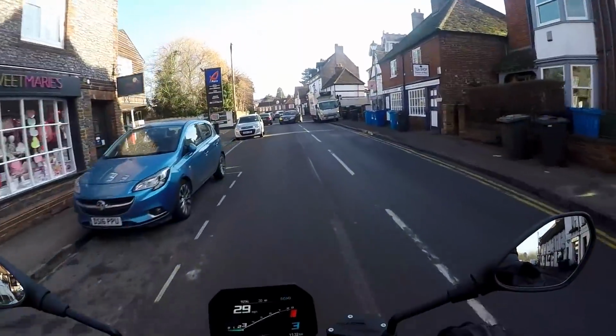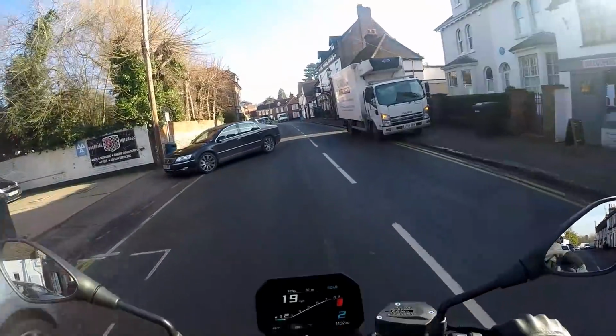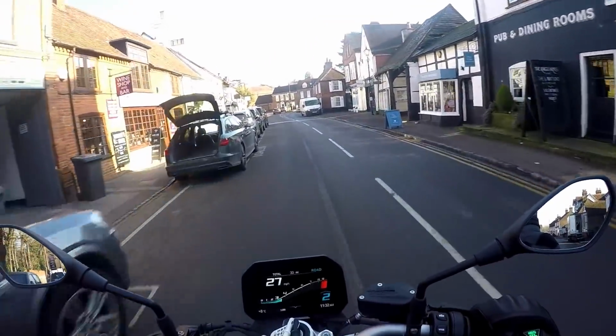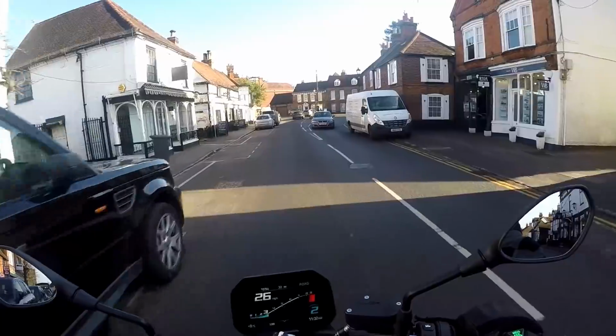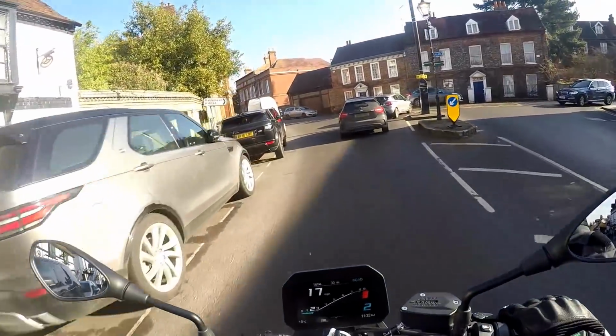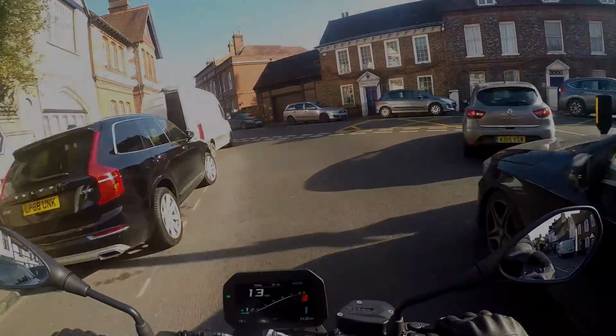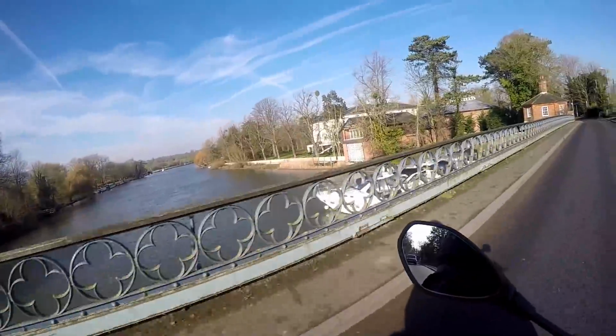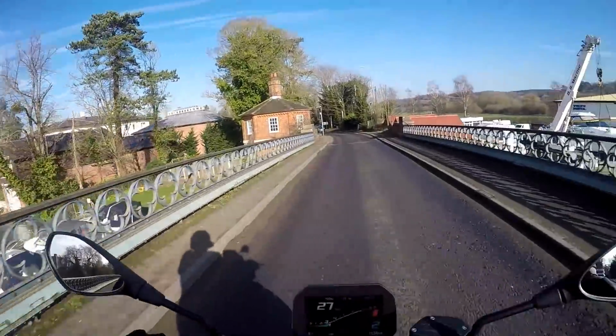What I need to do is search out some more twisty roads and maybe some faster roads as well, just to see what she's like, and maybe something in town. So bear with me, stick around and stay tuned. Let me find some different sort of riding to do on the bike. Rather splendid spot.